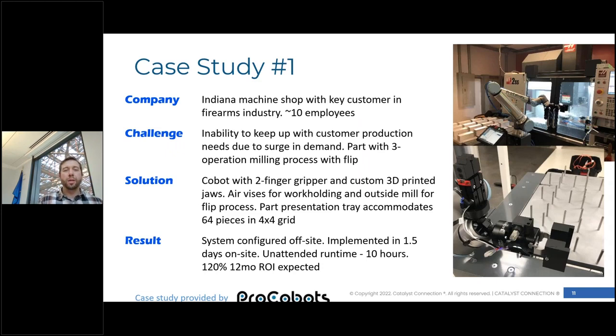So we'll take a look at a couple of case studies here, and we'll talk a little about why they considered robotics, and try to tie that back to some of the challenges we just talked about. With our first case study, it's a company in Indiana. This was a small manufacturer, a machine shop in the firearms industry, with 10 employees. This one was largely production related, an inability to keep up with production demand. They had a surge in orders.